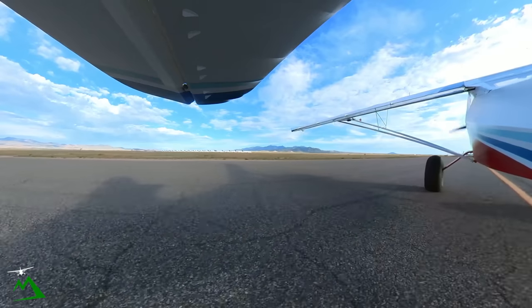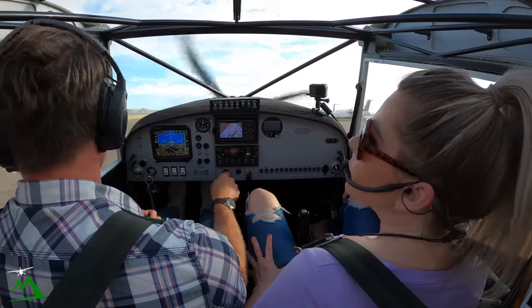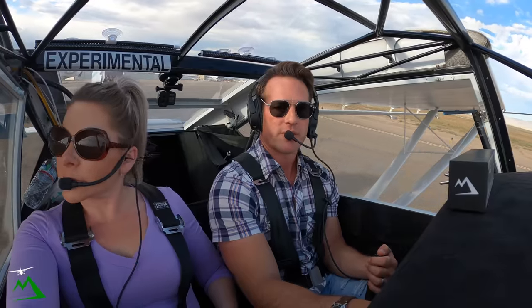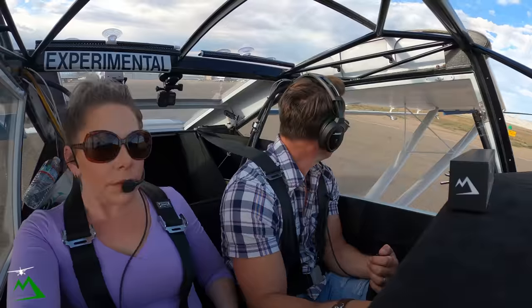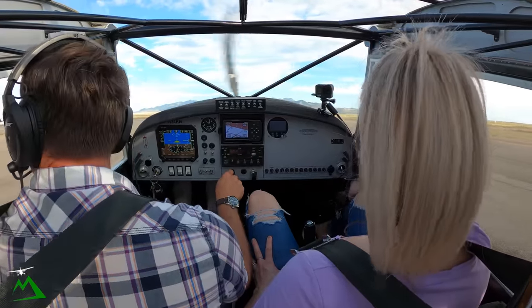Alright, there you go. Quite high density altitude, that's for sure. Kingman traffic, Kitfox 24 Kilo Bravo departing runway 03 northbound, Kingman. Alright, that way is clear. The runway is clear.